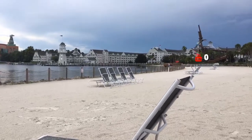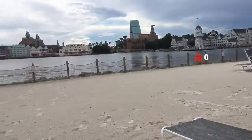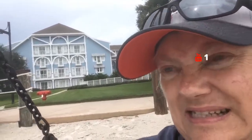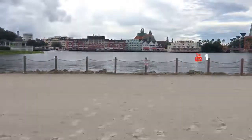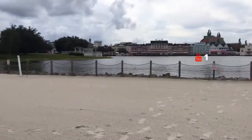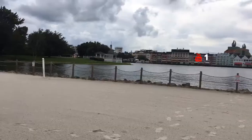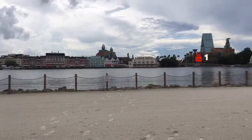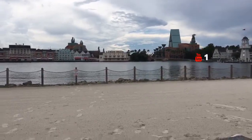And directly behind me, which I'll show you in a moment, is the Beach Club Resort. They're both deluxe resorts. And then across the way there, it is the Boardwalk Resort and the DVC Boardwalk Villas. And in the distance is the Swan and Dolphin Resort.